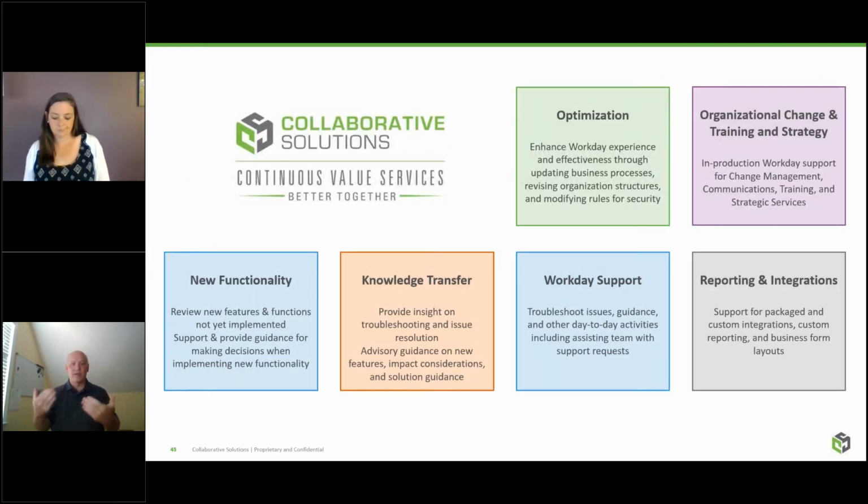Now, with Collaborative, obviously, we're an organization that would love to help you make your system the greatest experience for your end users as possible. We talk about all sorts of things that we can help with. It could be as simple as we need help understanding how to make announcements more effective. How do we really focus on the target audience and what type of media can we use? Absolutely, we can help you out with something very tactical of that nature, 100%.